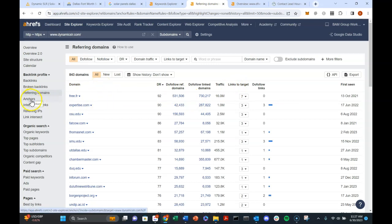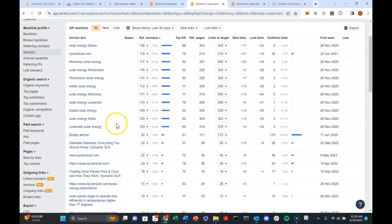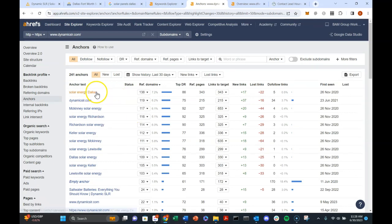The other thing that might help explain it is what's called the anchors. So the anchor text is the words on the backlink that actually contain the hyperlink that goes to dynamicslr.com, right? So we can look through these, and what you want is a good mix of your business name, the URL, and the keywords you want to target. So I can see you have the URL right there. Let's see, there's some with dynamic SLR, so that's good right there. And then you have some for these keywords, but I don't know if these are the keywords you want to target, right? Like, let's look up solar energy Dallas.